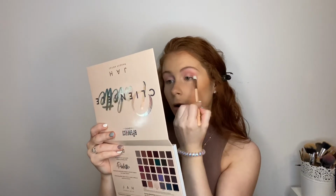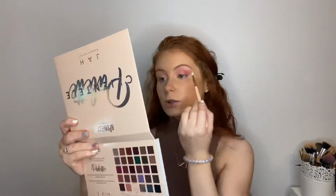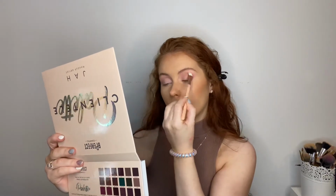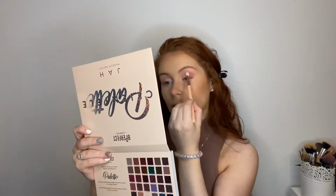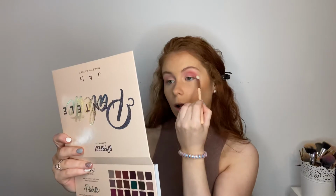I really have not done pinks in a while. I used to be obsessed with pinks. Like, Christina will tell you, I literally wore pinks all the time. And then I kind of got back into soft glam brown looks and I steered away from pinks, and I don't know why, because I absolutely love them.